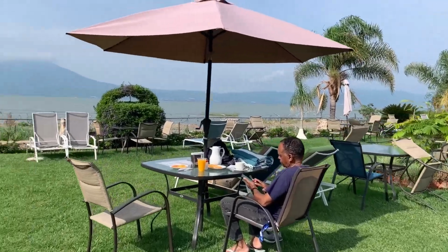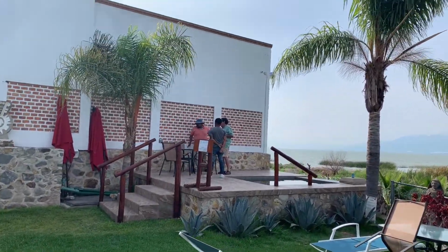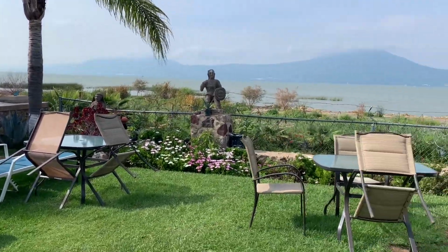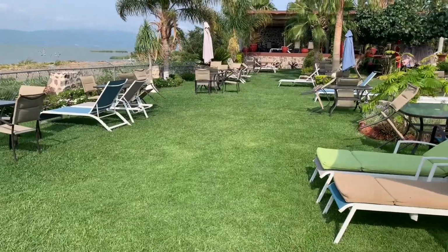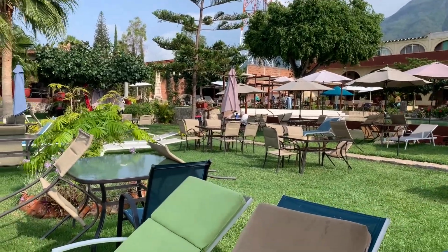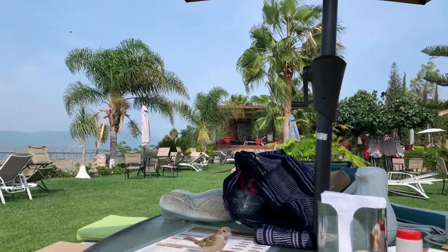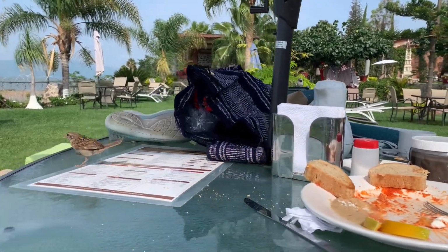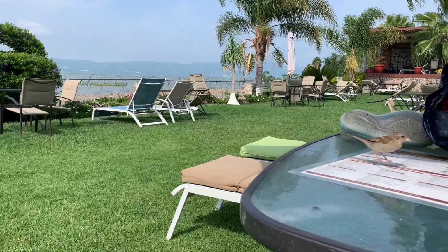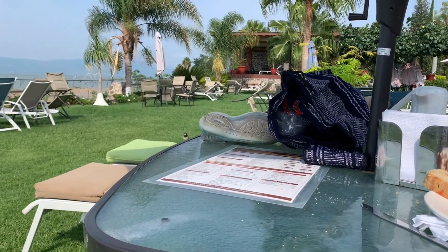And this is the area where we sat on the lawn and had breakfast. Where do you get the mud? And that's a VIP jacuzzi up there on the steps. Okay, check this out. The pictures are not shy at all. He took what he wanted.